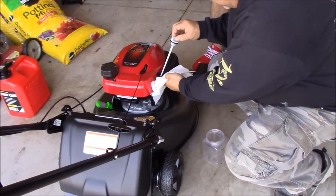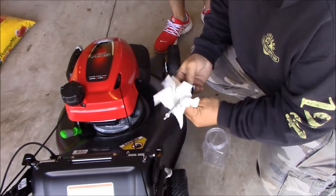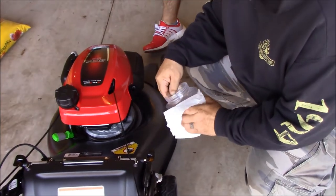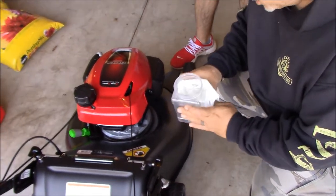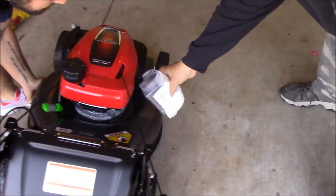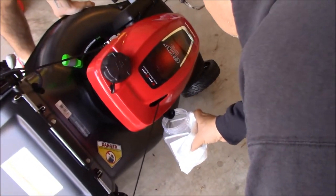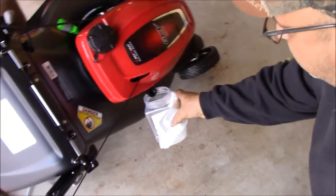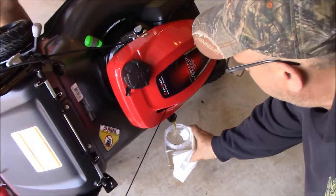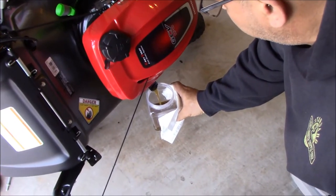All right, so we ran it 25 minutes, just turned it off. So we would expect that the oil is hot. I'm hoping this plastic container puts up with the heat. Robbie, tilt it over to me. Tilt a little more. Come on, fast. Not too bad. I expected it to be darker.